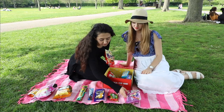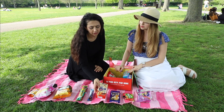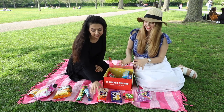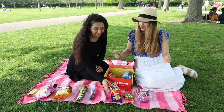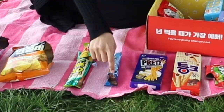Okay. I'm gonna push this down a little. Ooh, I'm being squeezed. I see. Five, I like cheese and four, chocolate. 3, 2, 1. Okay. Because this is really good.